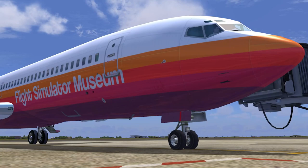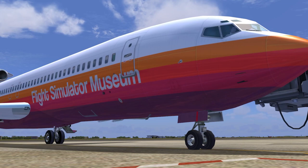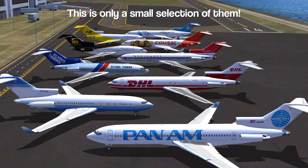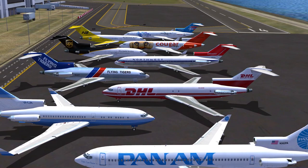The textures included with the 727 are also quite good. The model itself has very good resolution on its textures for the time, and there's a lot of small details to see all over the airplane. The different air carrier liveries are also well represented, and all of them look fantastic. My only complaint is that some of the colors are a touch off, but that really is nitpicking.